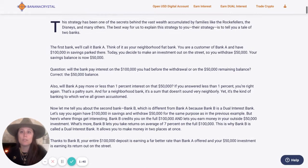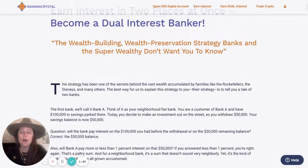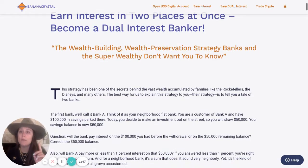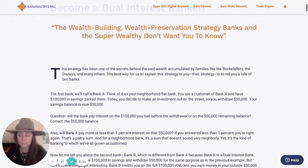Essentially, what we're going to use is a very well-known, but maybe also very misunderstood product, using the chassis of life insurance. Now, before you run away, there is absolutely a practicality to using life insurance, when designed properly, that can allow you to earn interest in two places at once. So let me show you what I mean by that.